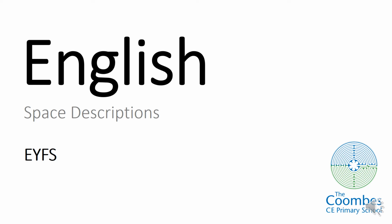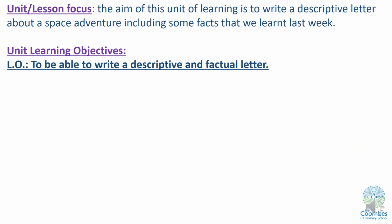Hello reception, welcome back for your last lesson on English looking at space descriptions. Now our lesson focus for this week was writing a descriptive letter about a space adventure, including some facts that we learnt last week, and today you should be finishing your letters off.